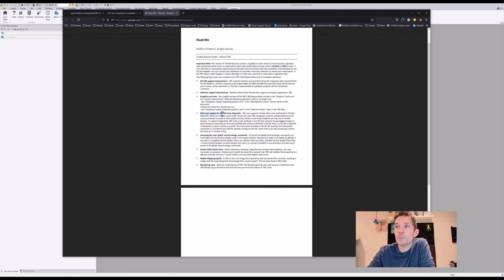F12 scan support SPJ files from SiteWorks. The TBC now supports F12 scans performed in Trimble SiteWorks. When you import the work order file SPJ, TBC recognizes and imports and georeferences any scans, photos, and their locations. So that's great news.